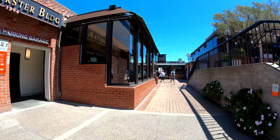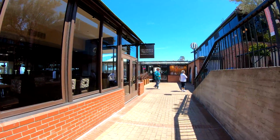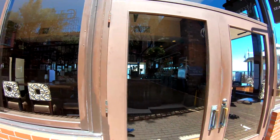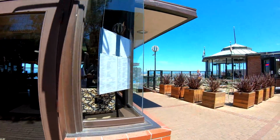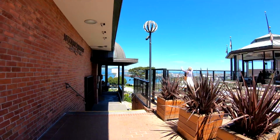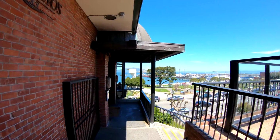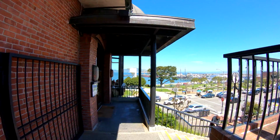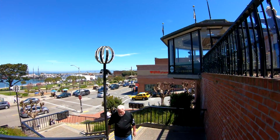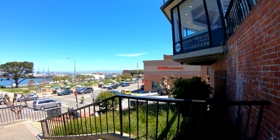Beach Street parking garage right there. Just that seafood place, it looks really, really nice in there. Awesome views of the bay. Look at that. And a good view of Alcatraz. More steps. Look at Loeb, the CVS pharmacy. I'll have to stop and grab something to drink.